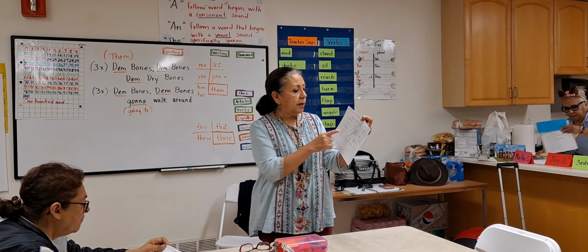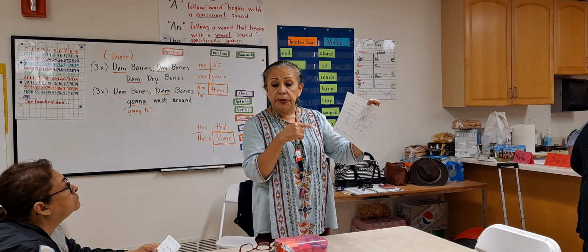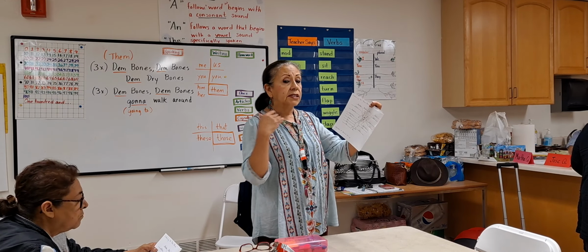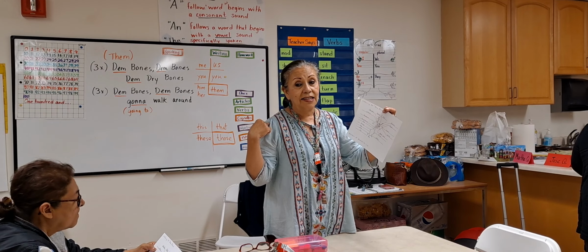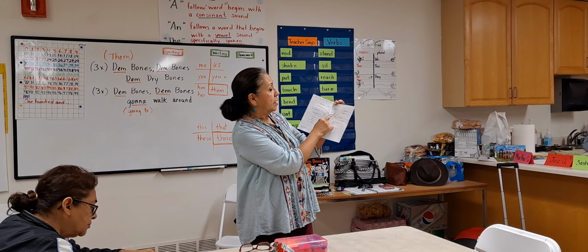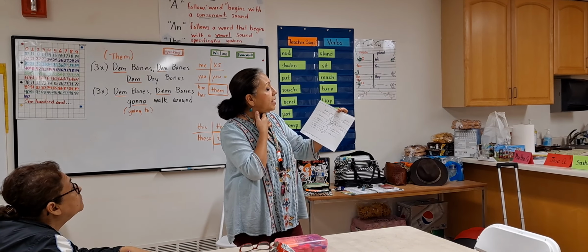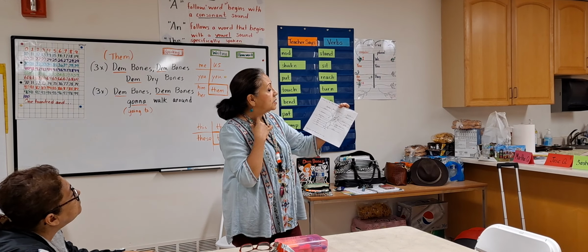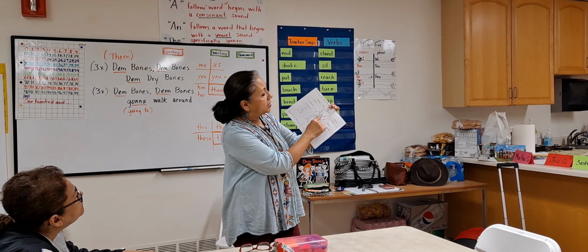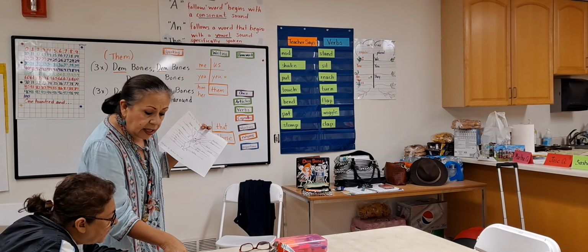Okay, so backbone, neck bone. Now, in the book, they say the neck bone's connected to the shoulder bone, and it's not. It's connected to the collarbone. Shoulder, but we're right here with the neck. And the next one, le puse una línea en la mía. Did you guys have it? Yes.